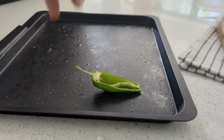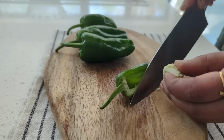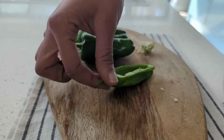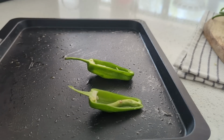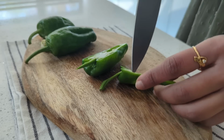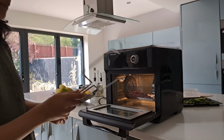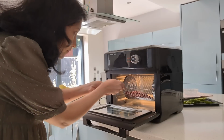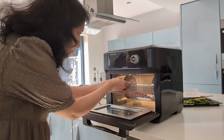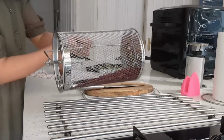I quickly slit mild and subtle peppers, which are also called chilies, from Asta. I've split them into halves and taken off the seeds as well. Now the beauty of using an air fryer is you can cook the food just to the right portion, in which way the food will be healthy and the cooking time also will be reduced. I use the rotisserie tongs to lift the cage out easily.